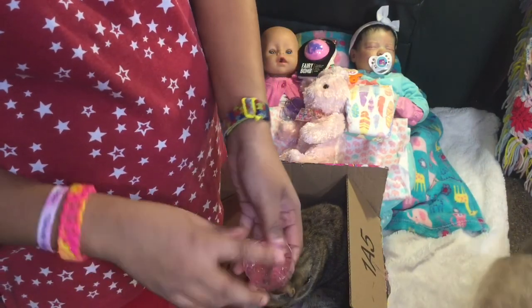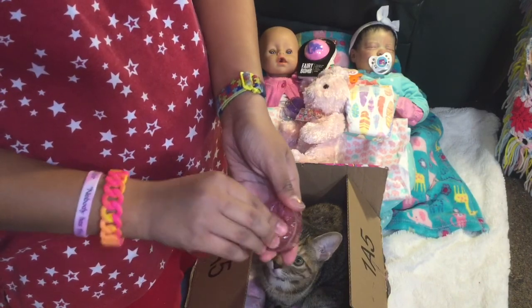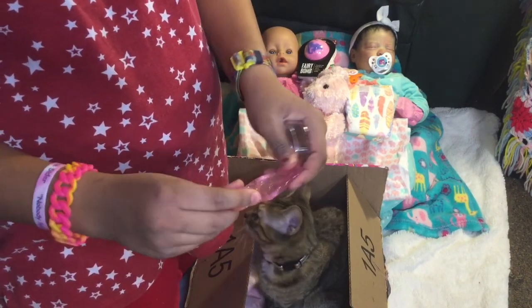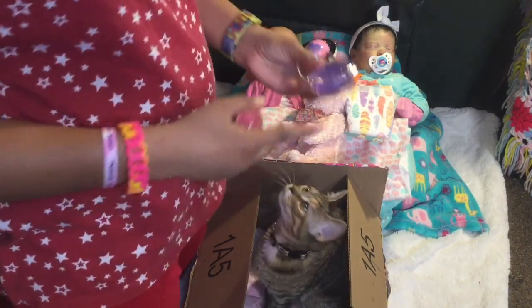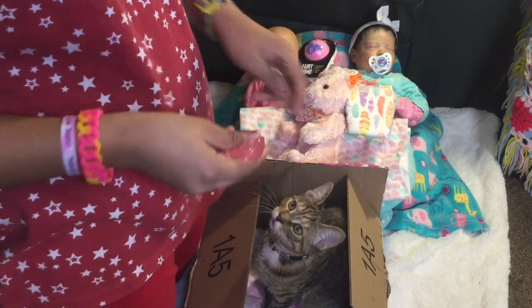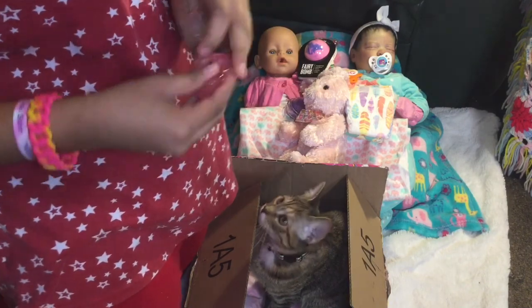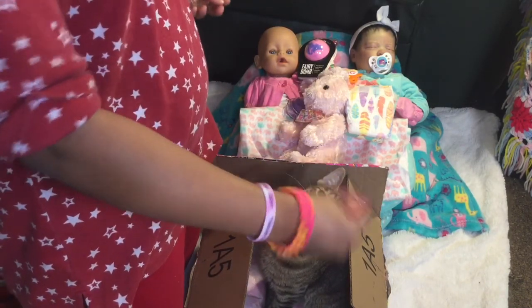All right, let's see the slime. Can you take it out? I took it. Pink sparkly slime. You got pink sparkly and then purple gem. Yep, your two favorite colors. And then a pink bunny and some under diapers. Mm-hmm. Super cool. She's sitting on top of the pack.